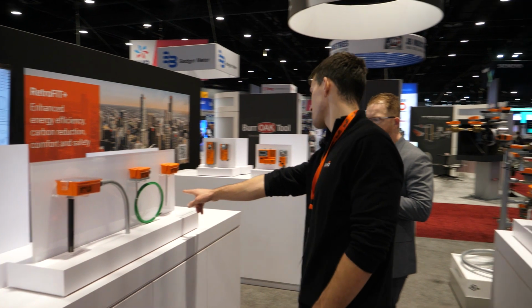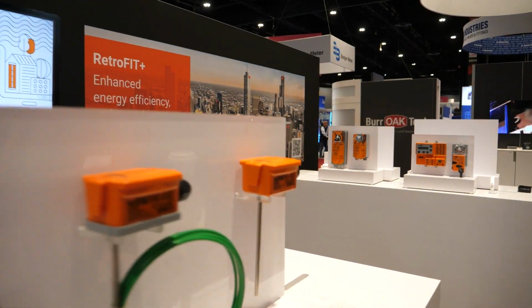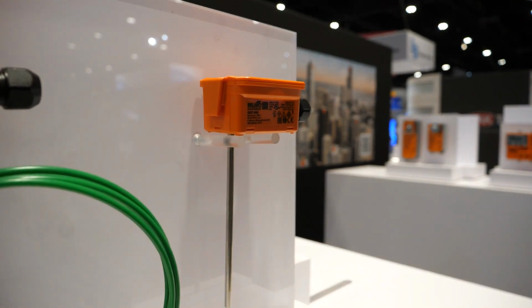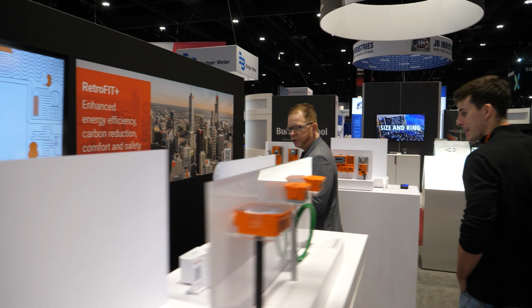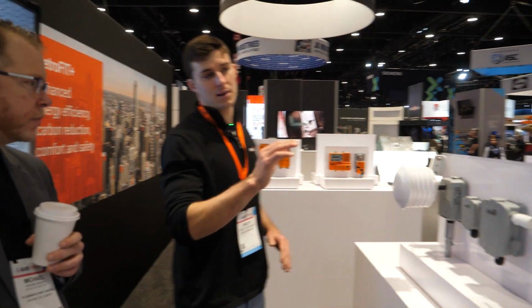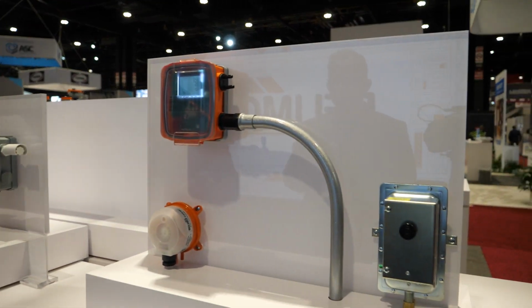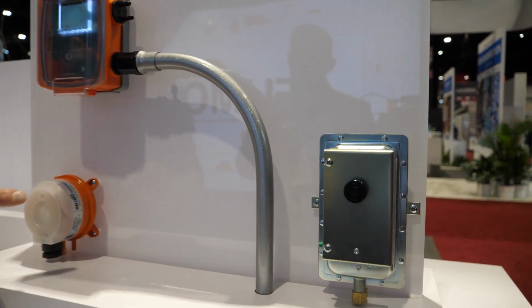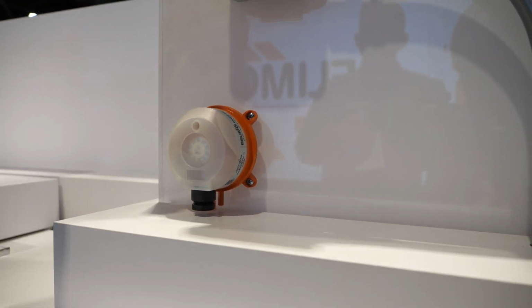Yep, so this one, we say it's a duct temperature sensor. To make it a pipe sensor, all you do is stick on a thermal well. Gotcha. And then we've got a little bit more on this side that you were just showing me earlier. Yep. So in addition to the duct sensors here, we have some more. This is 2 air pressure switches, differential pressure switches, and then we have a differential pressure sensor.